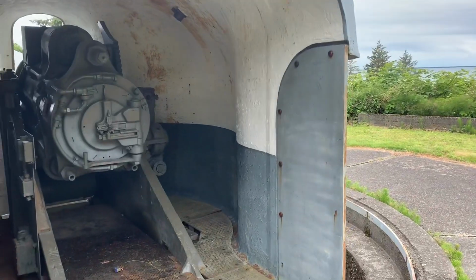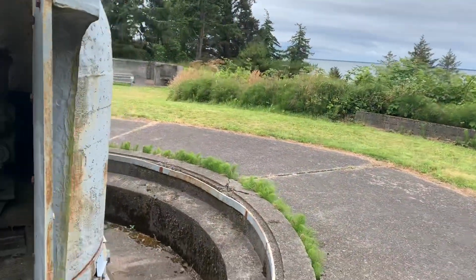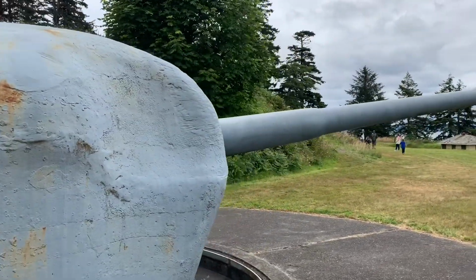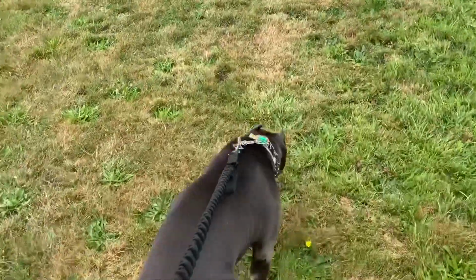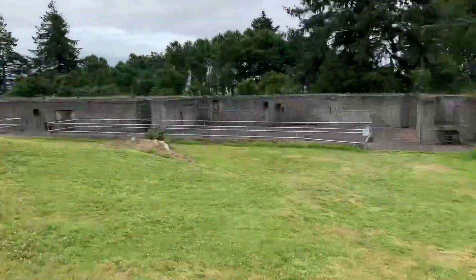Check this out, guys. This is one of the main guns at Fort Columbia here. At the magazine here. And Atlas is just going crazy, running around here in the grass on the hills. Calm down, buddy. We have all day.